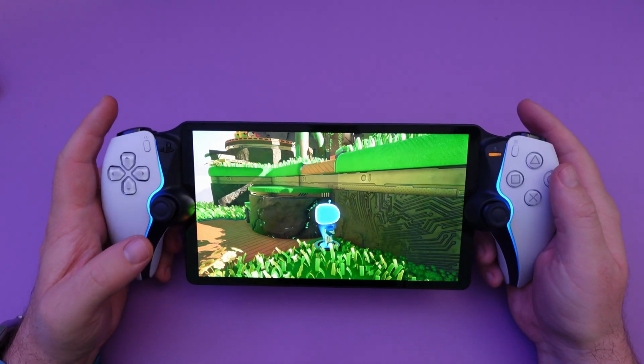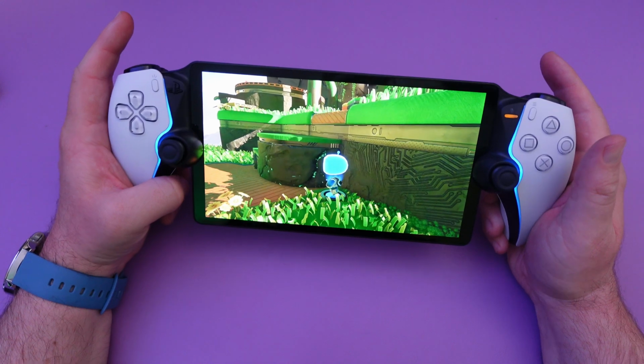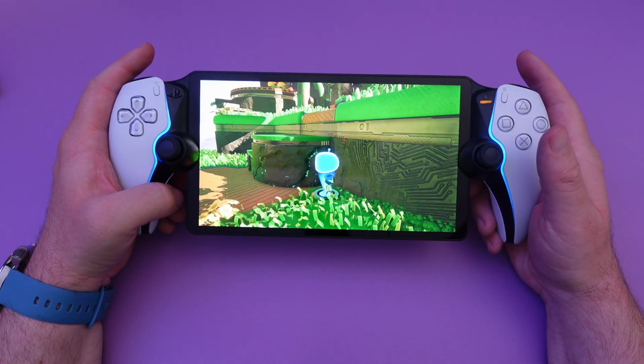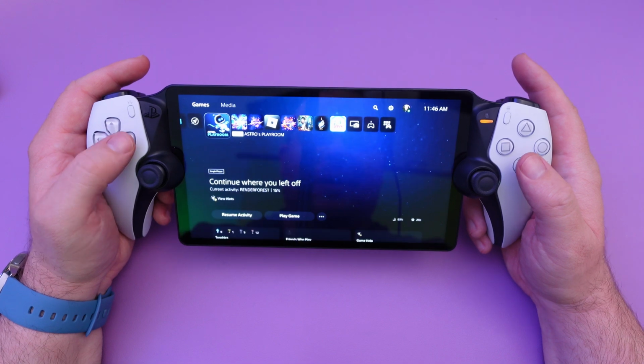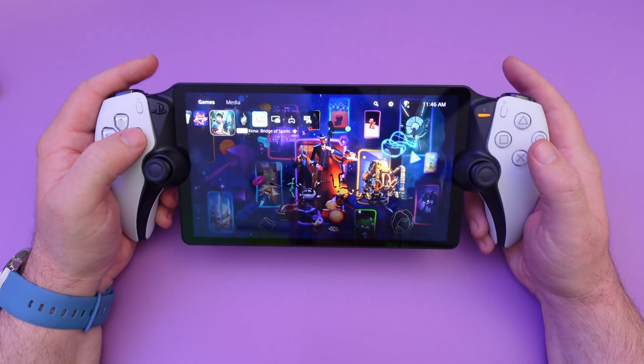I wish you could store the games locally. I know it would increase the price and probably the weight of this device, and the battery life would probably be worse. There's things that are negative about it. But honestly, I would have much rather been able to store games on this. It would have been, for me, a better experience overall. And I would have appreciated it more.